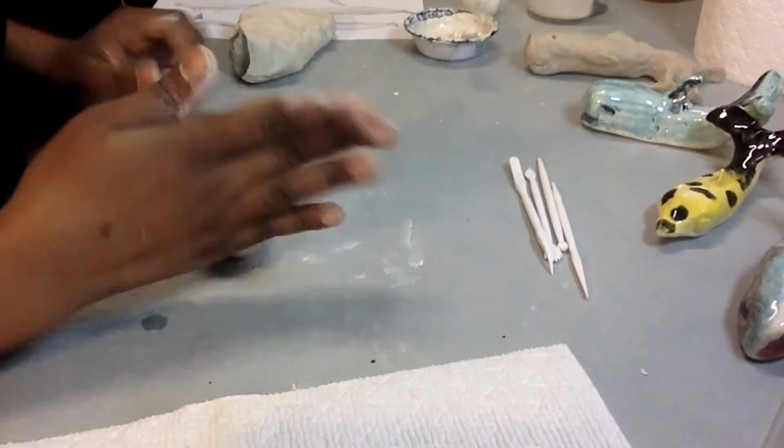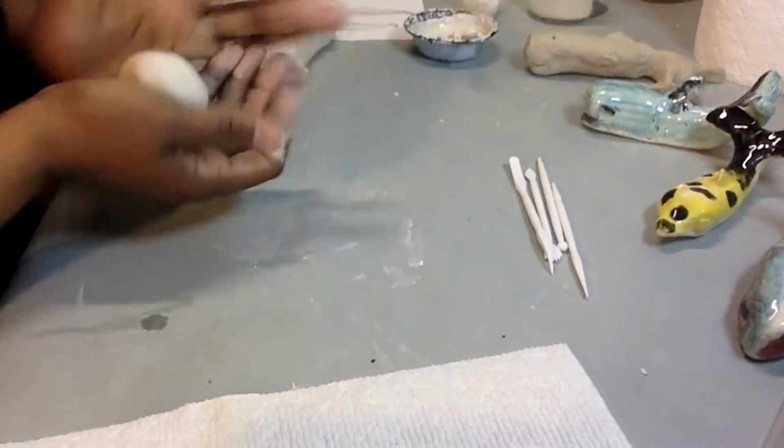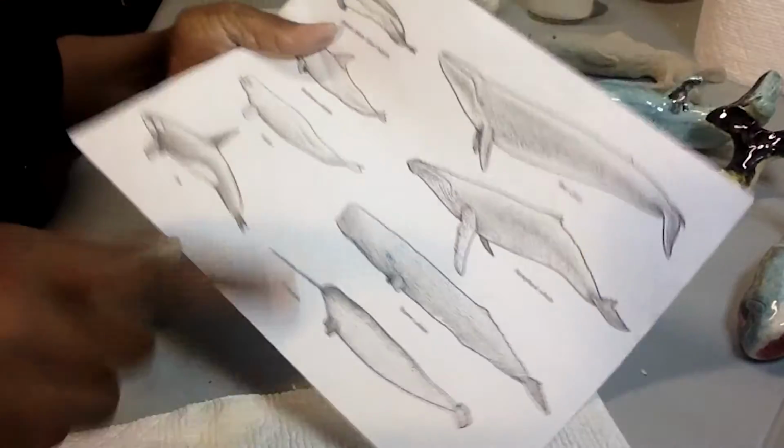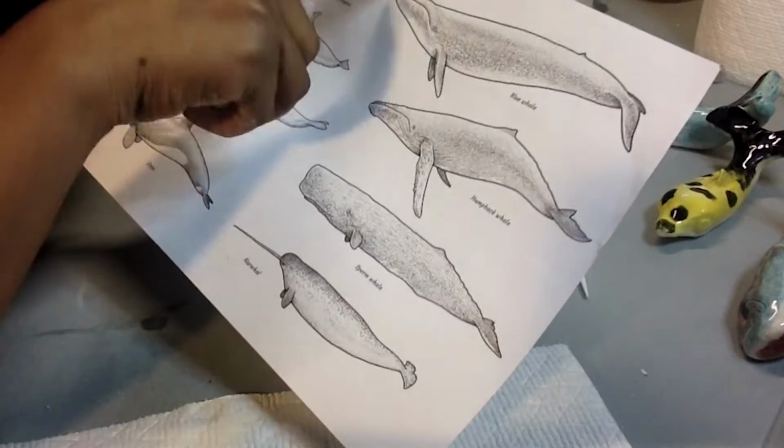And I have that ready. Good. Now, I am going to make the sperm whale. So it's this one here. But you can choose any of the others. Look at the blue whale over here.